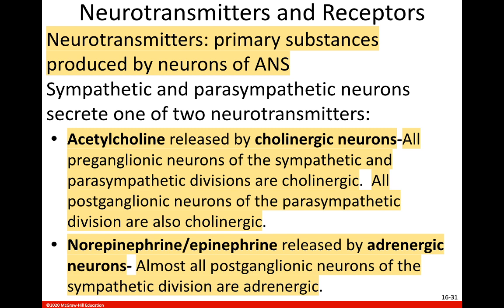So anyway, when we look at the neurons in our sympathetic and parasympathetic nervous systems, okay, remember those are both branches of our autonomic nervous system, our ANS. Remember we said that all preganglionic neurons, doesn't matter if they're sympathetic or parasympathetic, they release acetylcholine, period. So all preganglionic neurons in the ANS are going to be releasing acetylcholine, and those that release acetylcholine are called cholinergic. Okay, so all preganglionic neurons of the sympathetic and parasympathetic nervous systems, these are the ones that go to the ganglia, they are cholinergic. That means they release acetylcholine as their neurotransmitter.